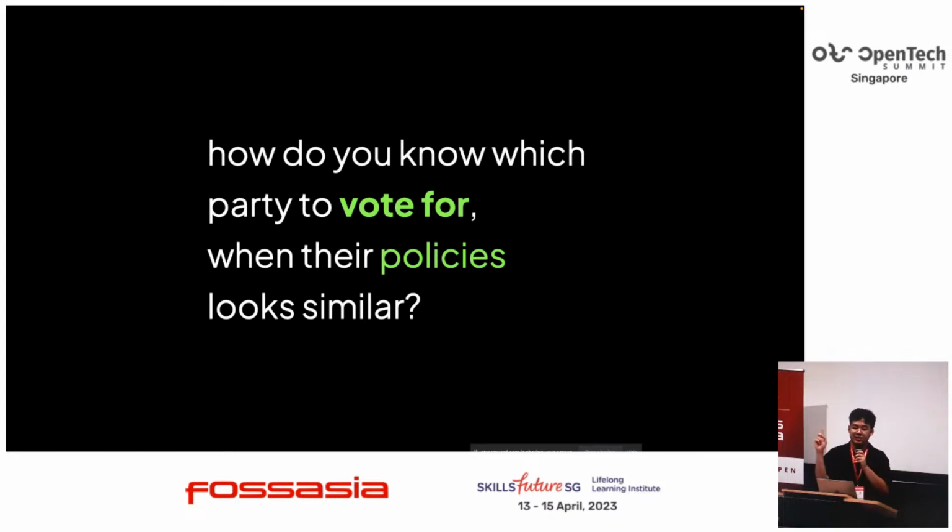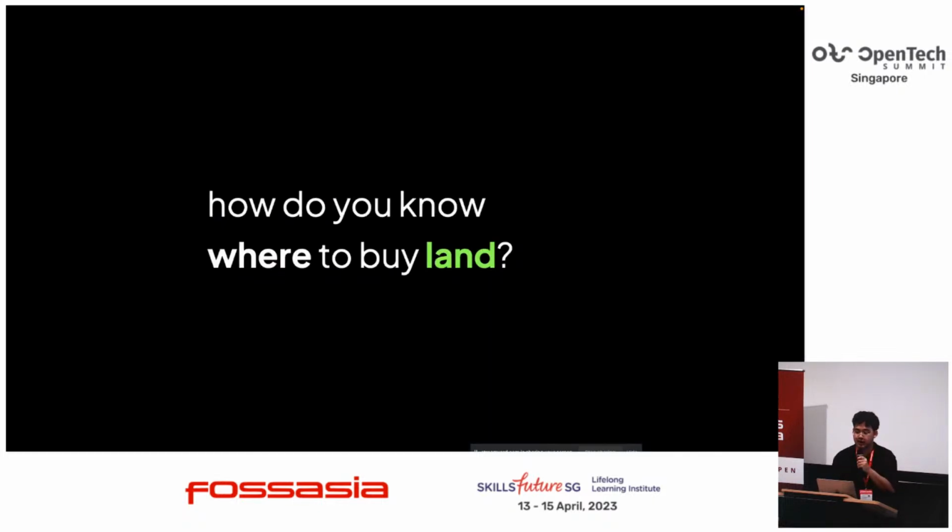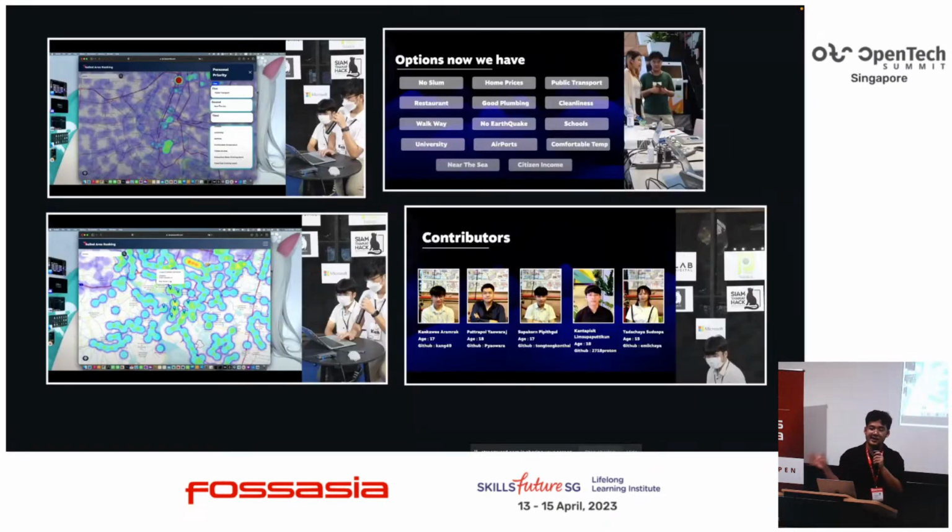So here's a question, not a stupid one: how do you know which party to vote for when you have so many political parties and all the policies look similar? You use AI and natural language. The students are, I think, 13 to 15-year-olds, still in middle school and high school. But the really cool thing is they wrote their own text clustering algorithm to cluster the policies. How do you know where to buy land? There are so many things you have to think of in buying land. But they actually wrote software that would incorporate multiple data sources.